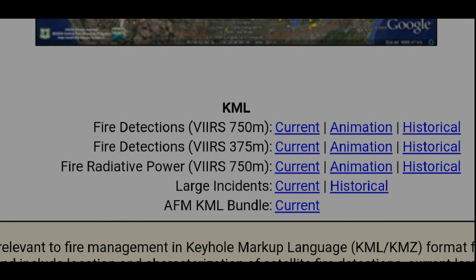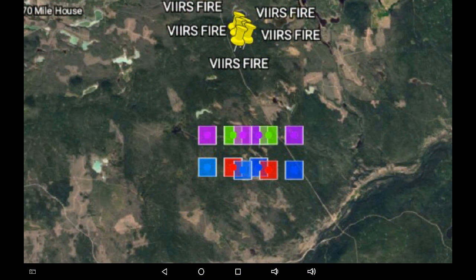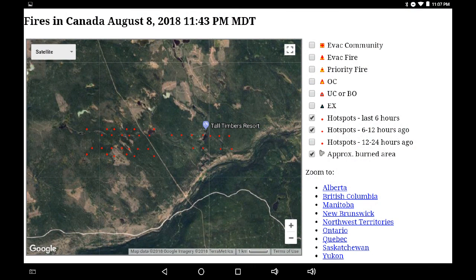Now let's take a look at another system, the VIIRS infrared, and this is showing us radiative heat. And here is that area around the Rayfield River. Again, we see these straight line indications of heat. The brighter the indication, the yellows and greens, that means a hotter fire. The blue, purple is a lower temperature. And those pins at the top of the screen are indicating an earlier fire that started on August 3rd near the sodium area. Here is looking at the NRC data.